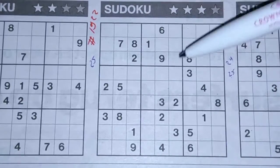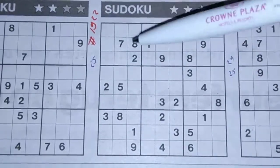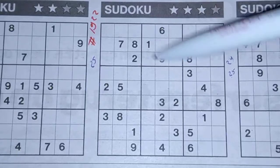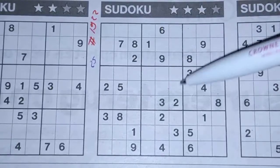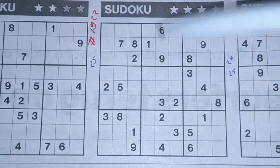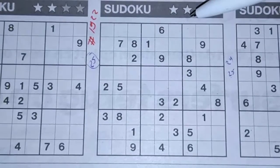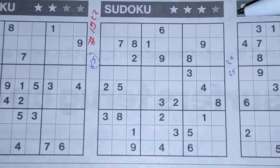And before I start, I always count the printed digits. Let me count them. I have already written here 25, but I have not counted them or checked if it's correct. We have here 3 plus 3 is equal to 6 plus 2 is 8, plus 2 is 10, 12, 15, plus 4 is 19, plus 3 is 22, plus 3 is equal to 25. So it's correct. 25 printed digits. Alright, so let's get started.